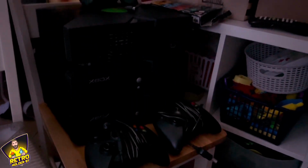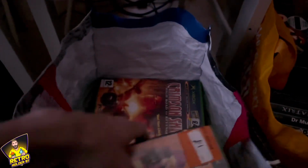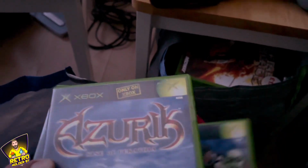And look, three black Xboxes, a clear Xbox, and underneath these chairs we've got one, two, three. These are all Xbox, you're right. Four boxes of Xbox games.